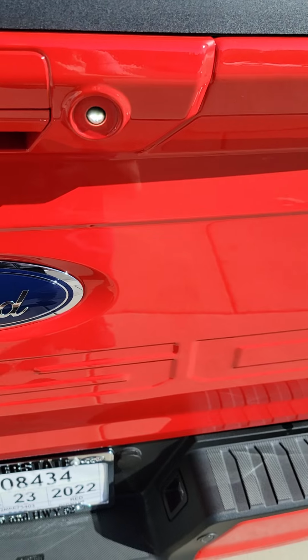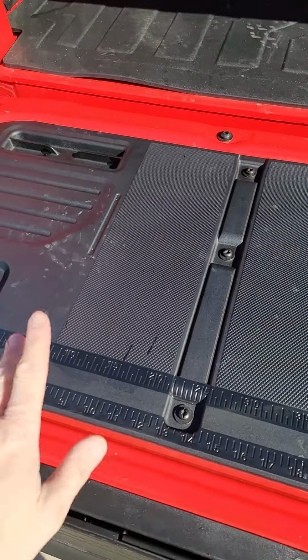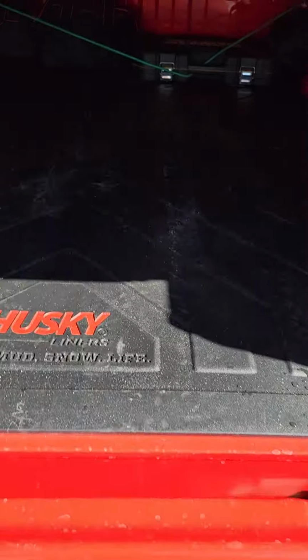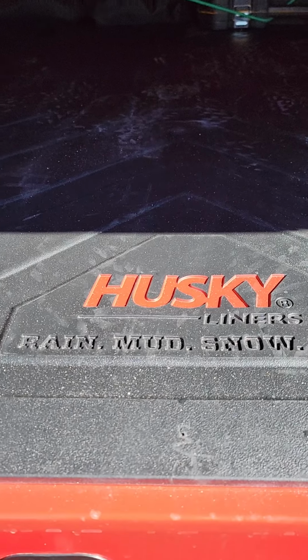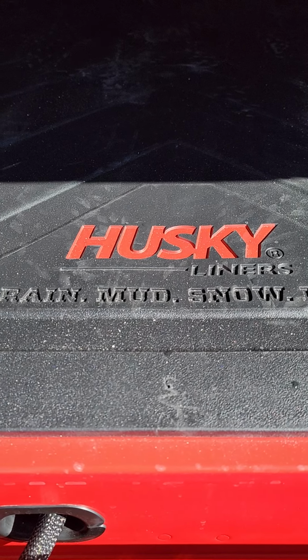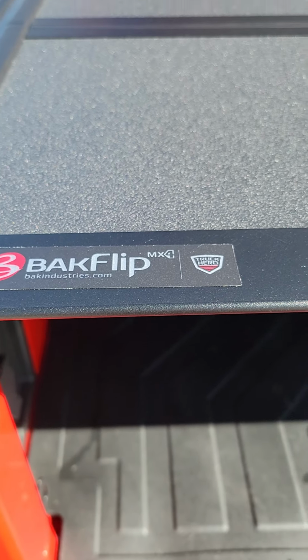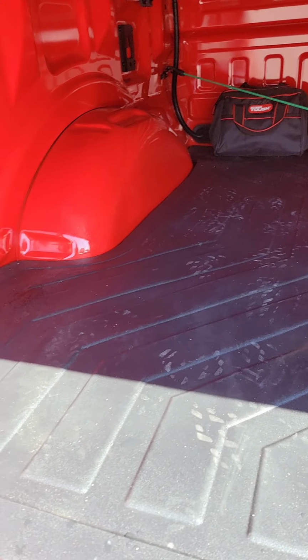When you come into here, I do have the box connect. And then this utility tailgate thing, which I would probably never use, but whatever. I didn't want a bed liner in it, didn't have one from the factory, but I just bought this Husky thing because I love the Husky products, always have. And I really didn't need to put the back box in here, but I did buy a new BAKFlip MX4. Love it, love it, love it. I had a BAKFlip on my other truck, loved it.